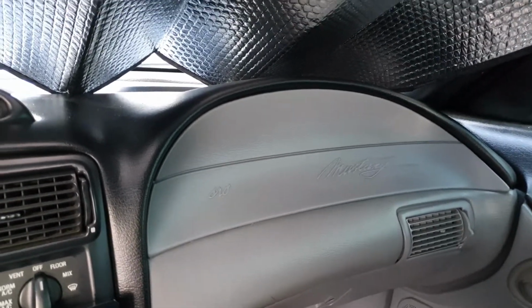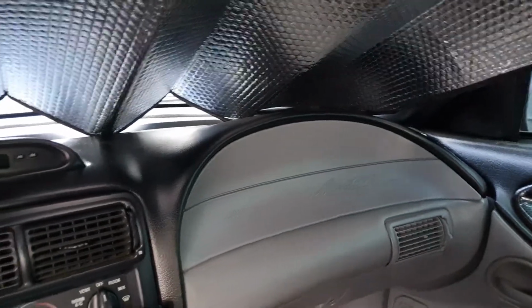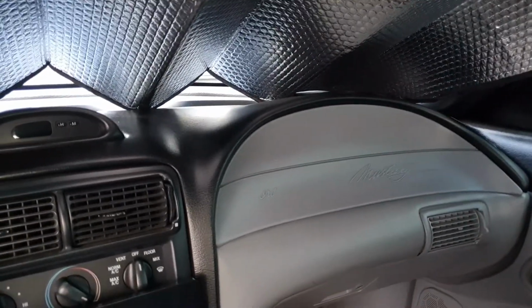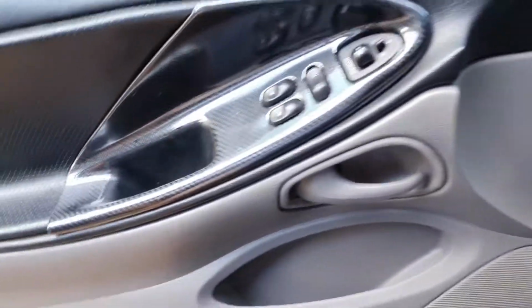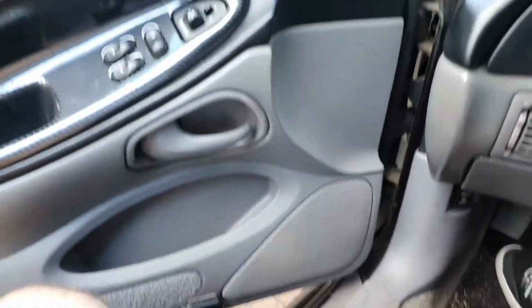So yeah, I'm getting in contact with someone, a place called Coated out in Kalani Gardens. I'm getting in contact with them to find out how much the hydro dipping is going to cost. I might just go and get this hydro dipped also, if it's not too expensive.